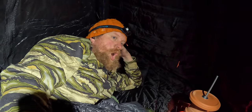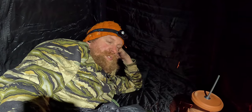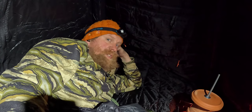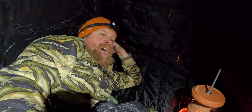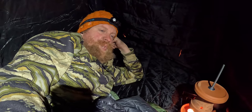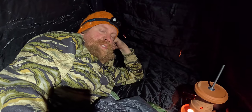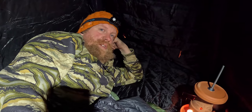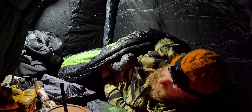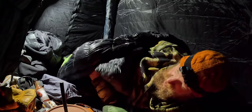My little candle thing is going, and quite a bit of heat from it. Not super hot in here, but I can still see my breath, which I find a comfortable sleeping temperature. And I'll be going to bed and hopefully getting a little bit of sleep. Be up in 7 hours and set those traps out again before the sun comes out. So I'm gonna have to toss and turn a whole bunch. I can tell it already.